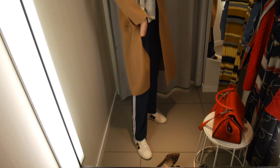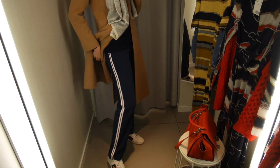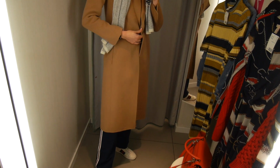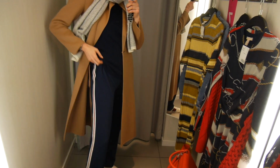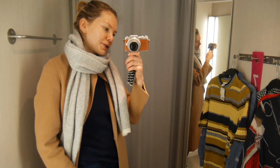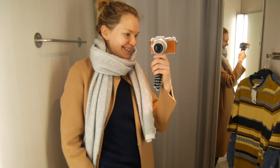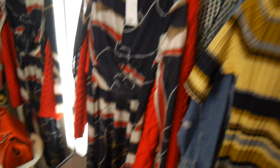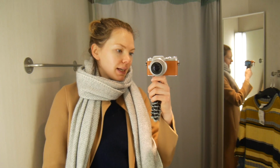I am wearing this fabulous pair of pants from Marks and Spencer's. They're like navy blue, and then I've just got my camel coat, little blue jumper on, and a pair of sneaks, a scarf, because I actually have my gym wear underneath. Very practical. But yeah, I've got some outfits for us, so let's try them on.